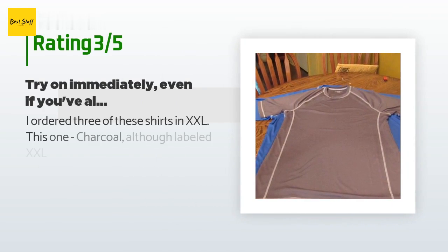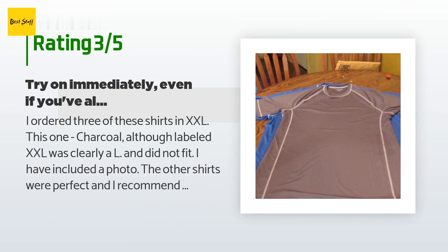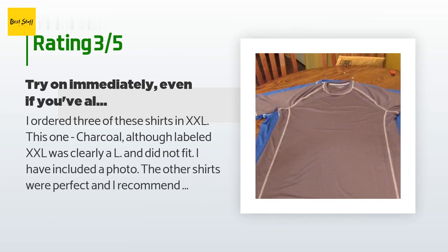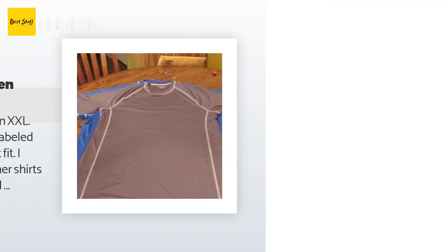An unhappy customer said, I ordered 3 of these shirts in XXL. This one, charcoal, although labeled XXL, was clearly a L and did not fit. I have included a photo. The other shirts were perfect and I recommend any color but charcoal. I have asked for a replacement in blue.